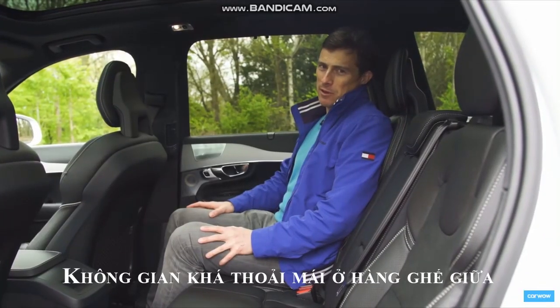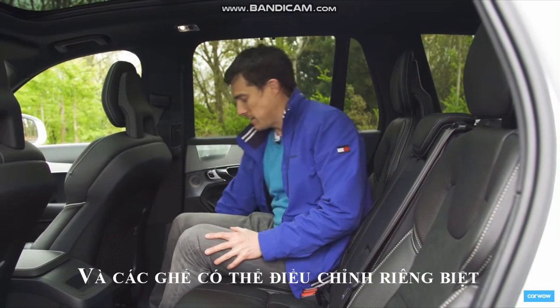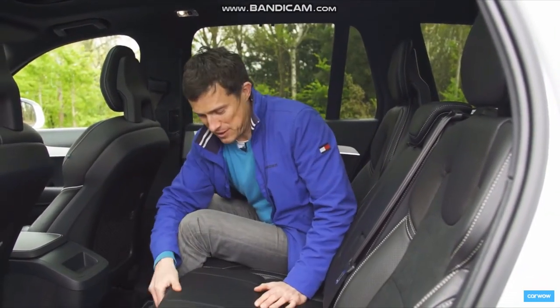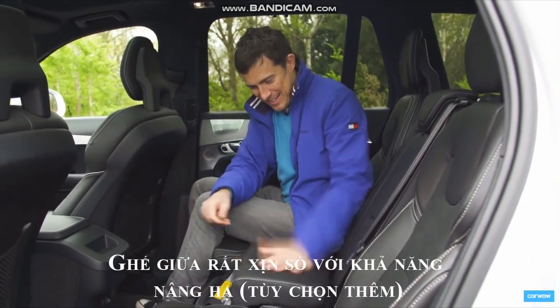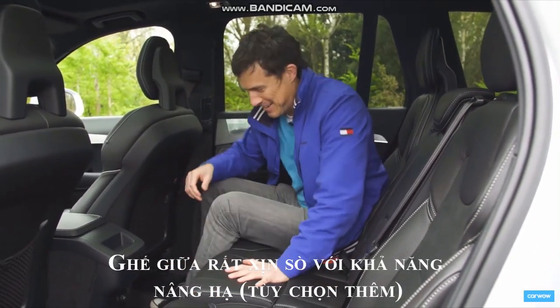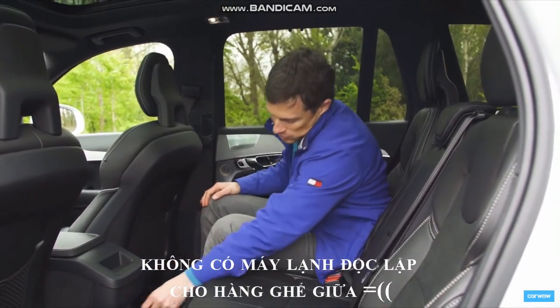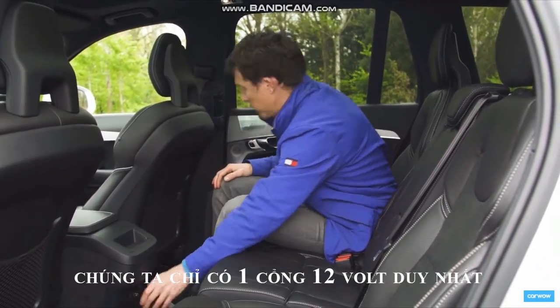There's plenty of room here in the middle row of the XC90, and you can slide all the chairs individually and recline them, of course. I like this particular feature. Look, you can get a little booster seat for kids. That's a great idea, isn't it? What's not so great is the fact there's no climate control for people back here, and charging sockets, you've only really got this 12 volt down here.